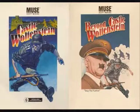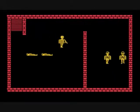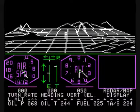Oh sure, there was the odd classic such as Castle Wolfenstein by Muse Software in 1984 that would be released, a game incidentally that was so enjoyed by a certain John Romero from id Software that it would inspire him years later to do his own version of the game. But in the main, there was little to get the gamer's juices a-pumping.